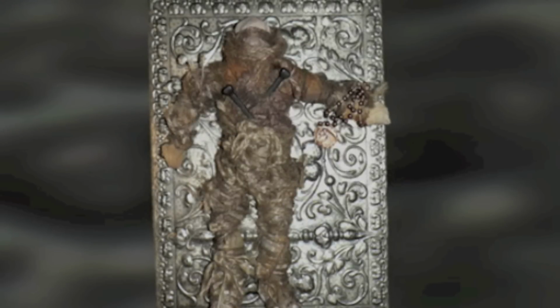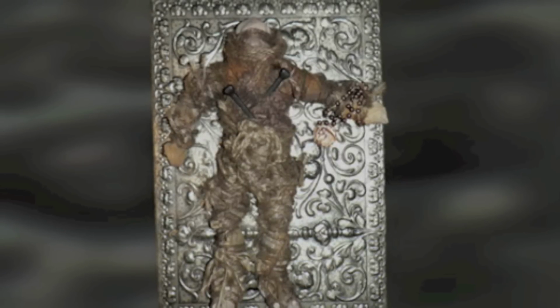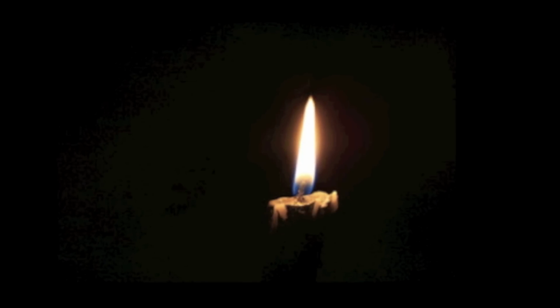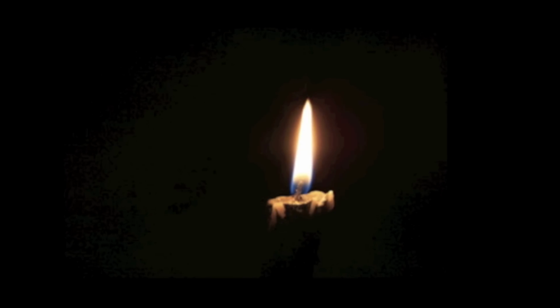Number 4. This voodoo zombie doll originated in New Orleans and was sold through eBay to a woman in Texas. The eBay listing gave rules to abide by while owning this doll. These included not removing it from its silver casing, a rule the woman broke as soon as the doll arrived. She would come to regret that decision.